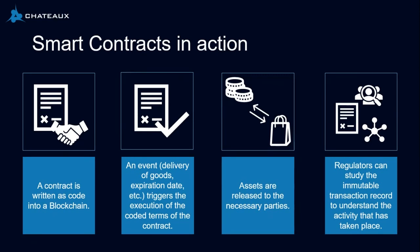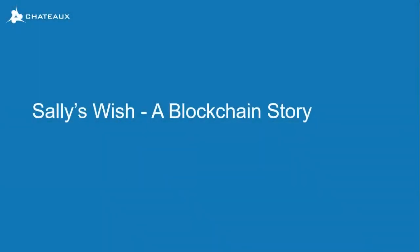So I touched on a couple of really important things there: the distributed ledger, the decentralized database, and smart contracts. I think those three terms are really important and really make up what blockchain platforms are, and it's a good way to think about how they work and what they're for. I have a couple of examples. The first one we created is Sally's Wish, a blockchain story. This is going to show you a very basic, kind of childlike explanation of how these blockchains work. Then I'll go into some more real-life cases and where they're being used today.